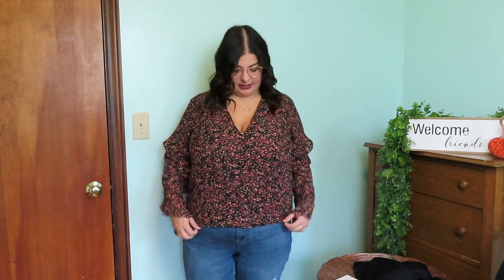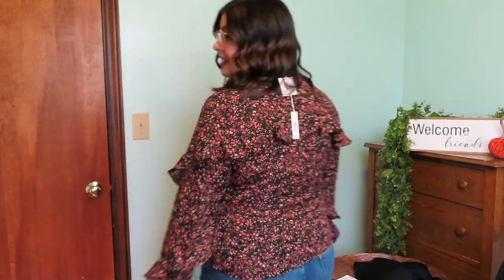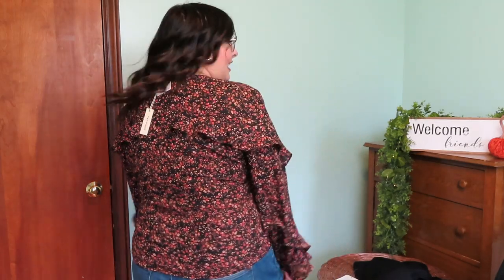All right, here's the ruffle top. I actually really like it. It is a little more fitted through here, and then it is a little lower, but it's sewn right here. There's not like a snap, so that's nice, so I know it's not gonna come apart. I think it's nice for like a dressier kind of thing. I like the ruffle back there. You see that ruffle?